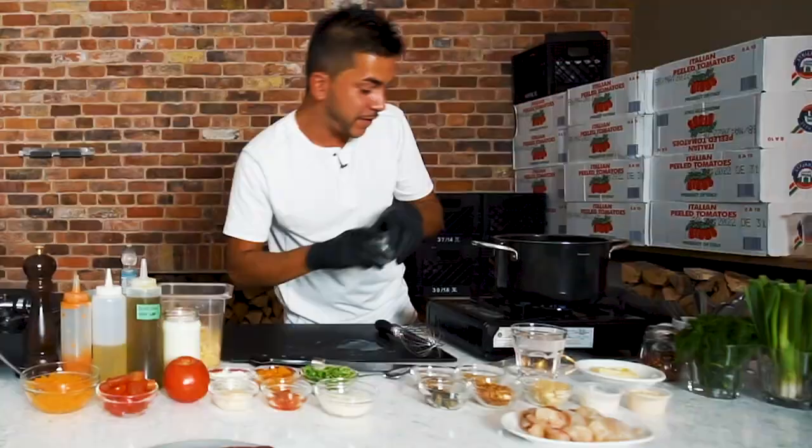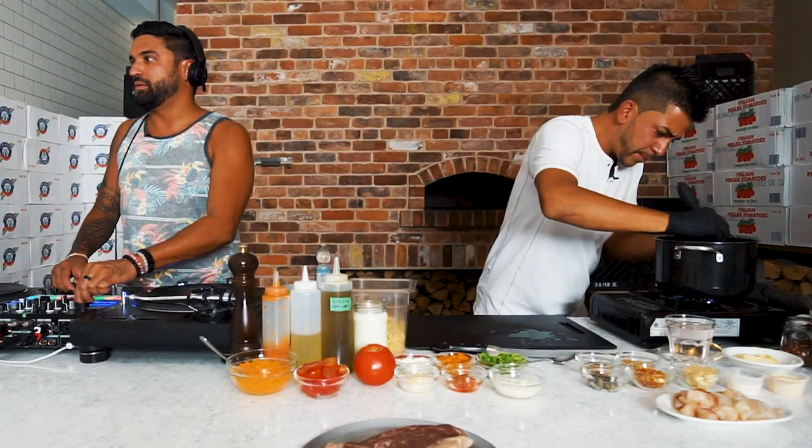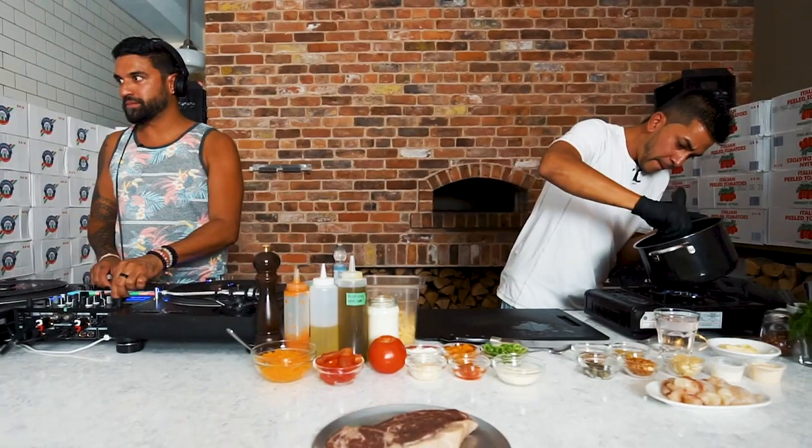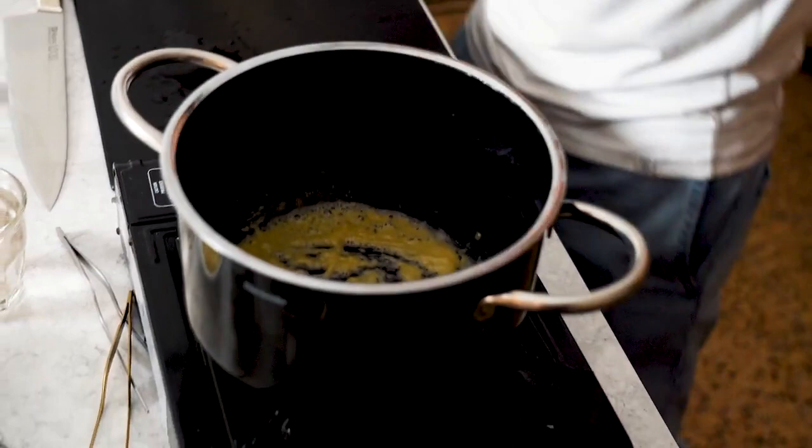Yep. It's done. Equal flour, so the roux will be going. Okay, so this is gonna brown up. It's real hot today, quick. So that's just gonna go thick, real quick, and then in goes our milk.